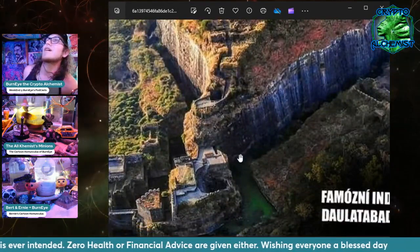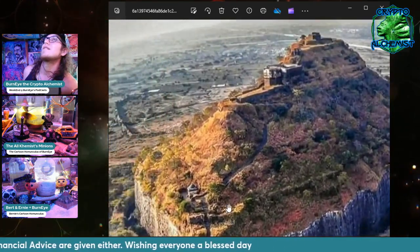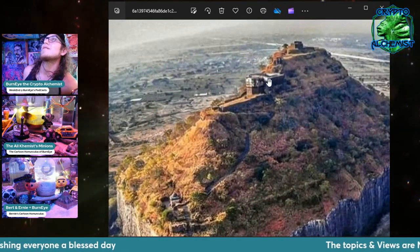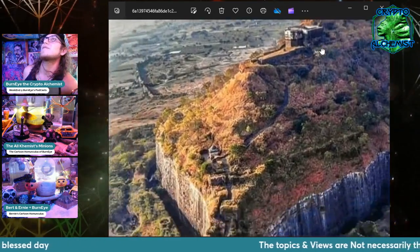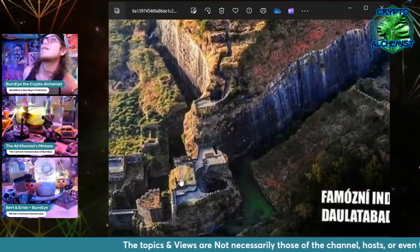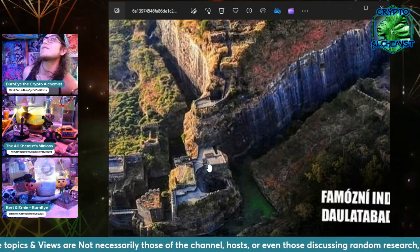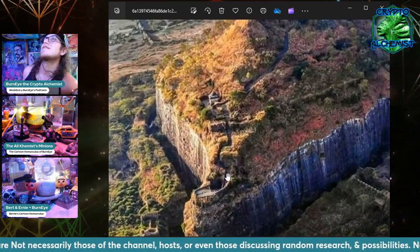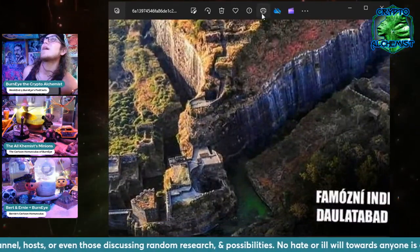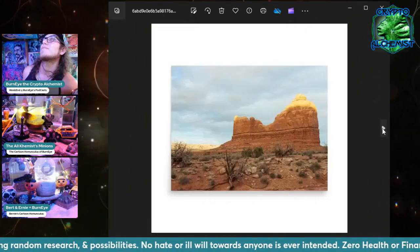Okay, look at that. Giant moat all the way around. And that is a pyramidal mountain with giant temples on top. Wild. And the star forts, starfort bastions. This is in India. Mind-blowing scope of size.